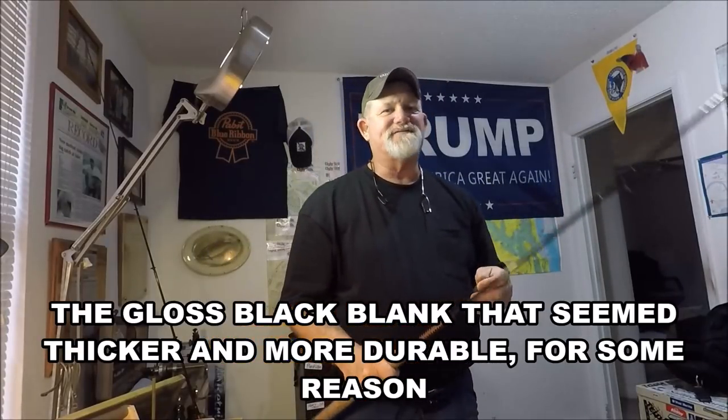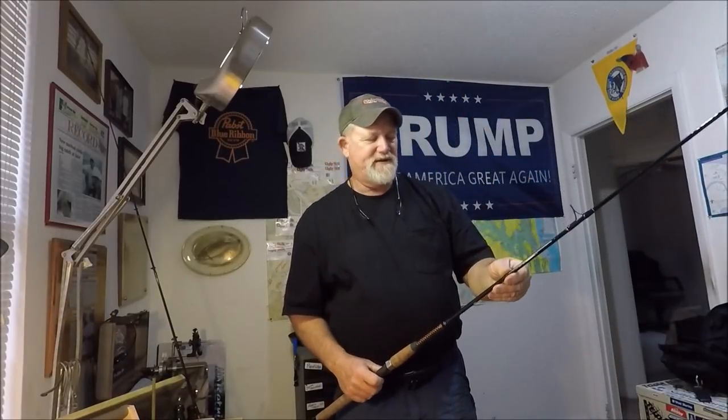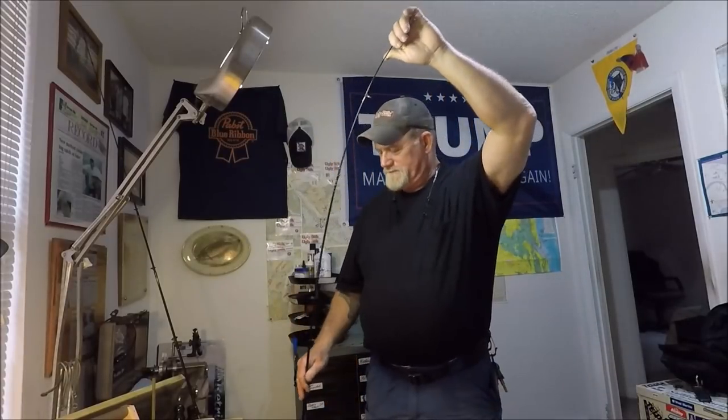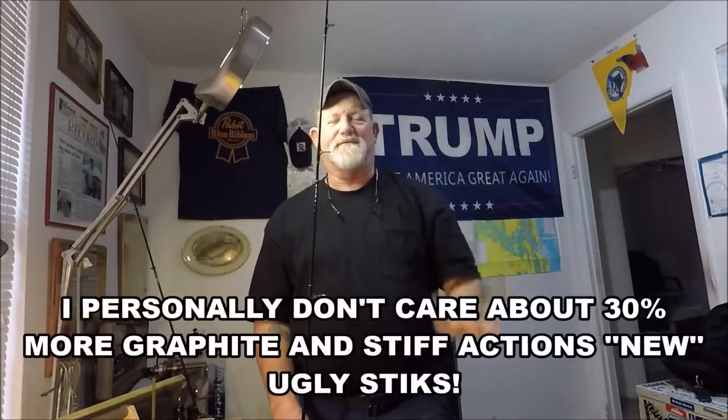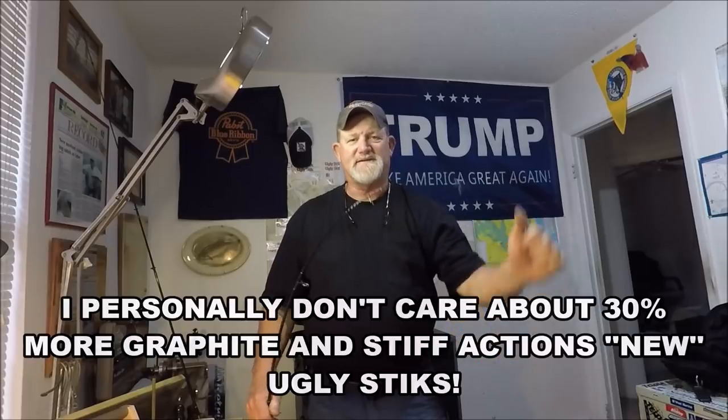These rods have such an unbelievable bend to them. Now, what is this one? This one is a medium light. I wish the stripers came in this right here. When I say parabolic, folks, that's what I'm talking about. That's why we use an Ugly Stik. We don't want these rods that are stiff and then the tip folds over. This is why we want an Ugly Stik. I think many of you who are Ugly Stik users will agree. This is why you use it.